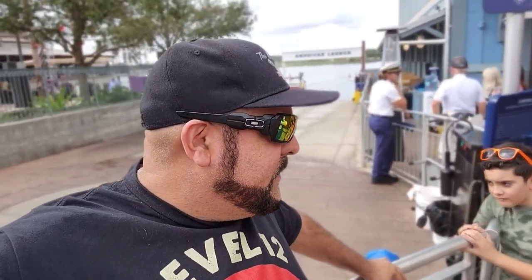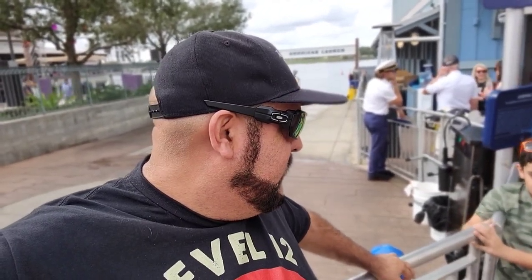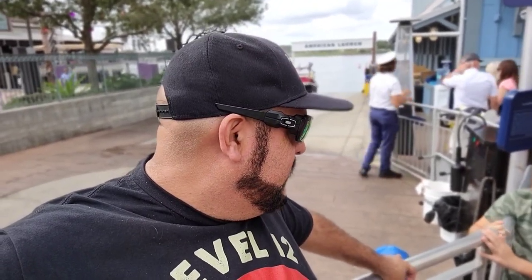After how many times have we been coming to Disney Springs? 10 plus. Back when it was called what? Downtown Disney. This Amphicar launch has been here for every bit of those years. And now we decided to finally make it happen. So that's exactly what we're going to do, and you guys are going to come along for the ride.